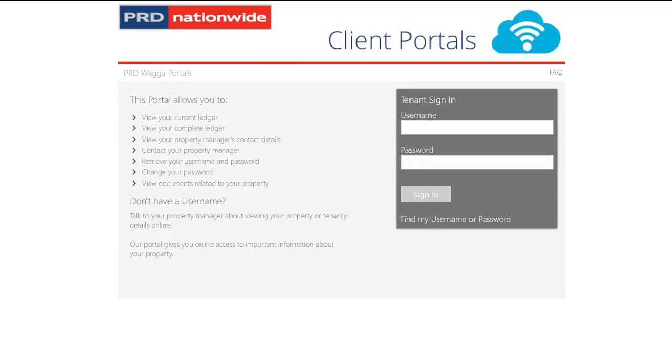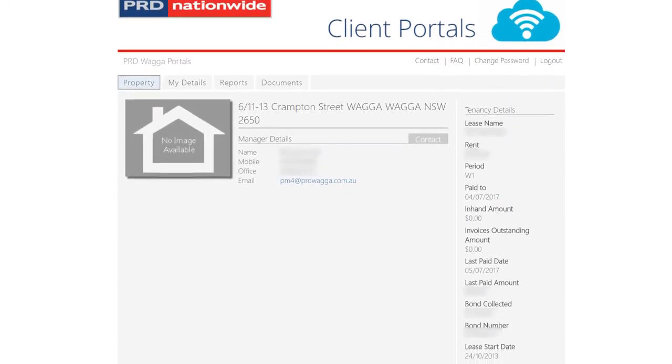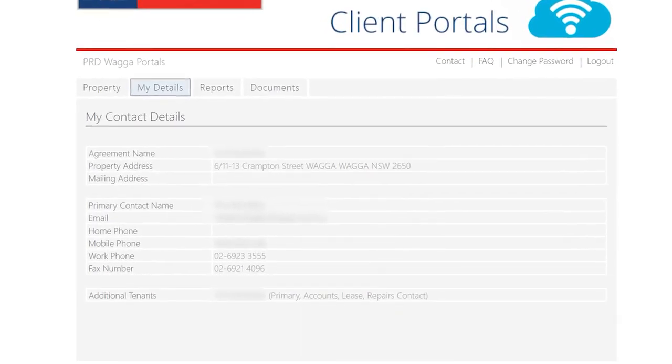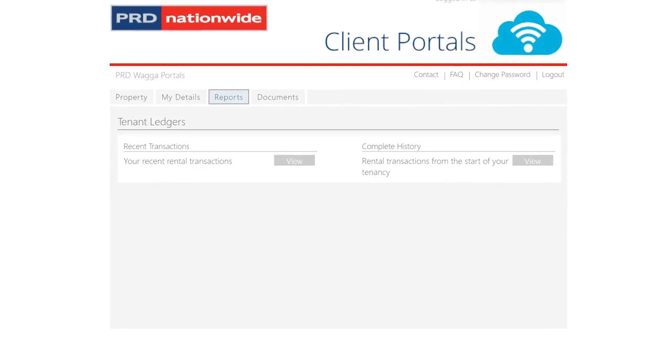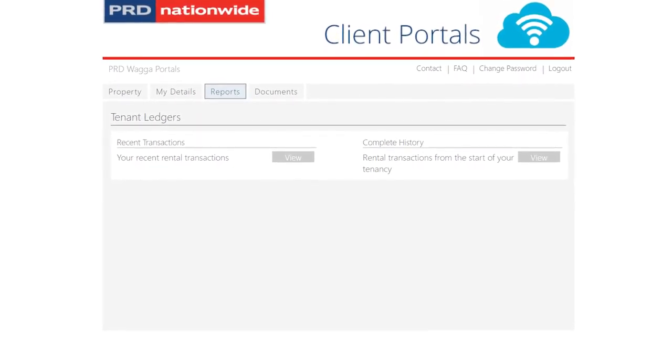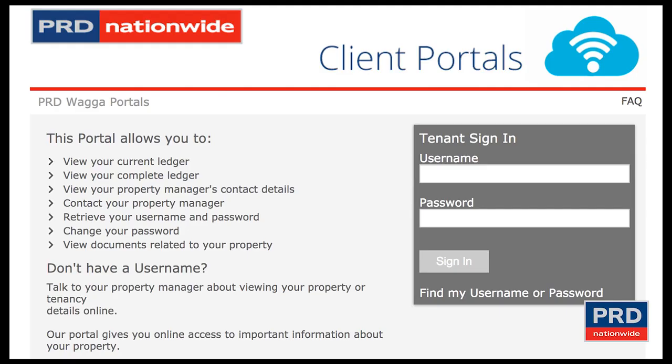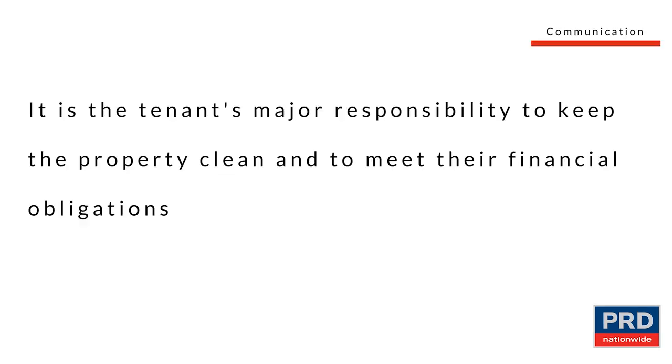Your tenant portal. We have provided you with an online portal to have secure 24 hours, 7 days a week access to view documents pertaining to your property and view your current and past rental payments and ledger history. This online service also enables you to email your property manager directly. It allows you to retrieve your username or retrieve or change your password. Your username will be amongst the paperwork in your tenant induction pack. To access this service, please visit our website at www.prdwagga.com.au, then click on Tools and then Tenant Portal.